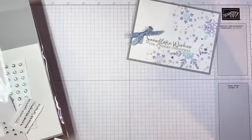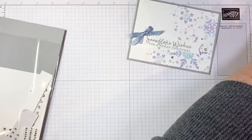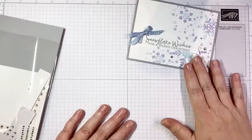So I'm going to slide this over. I'm getting real shadows today, and I'm not really sure why. I don't normally get really bad shadows, but I'm getting a big shadow from my lamp here. I'm just seeing it on the camera.